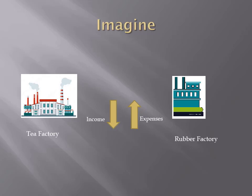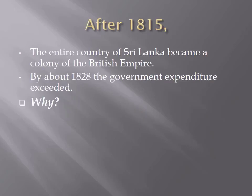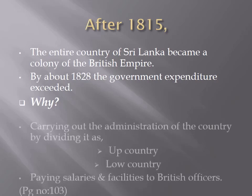The same thing happened in Sri Lanka after 1815. Let's see what it is. Are you ready to go back hundreds of years with me? Okay, here we go. As we all know, after 1815, the entire country of Sri Lanka became a colony of the British Empire after they conquered the Kandyan Kingdom. By about 1828, the government expenditure exceeded the income. Why is that? Let's see what the reasons are.